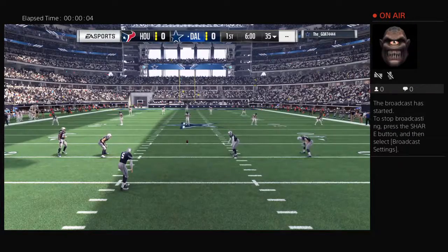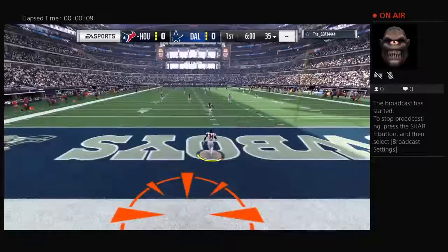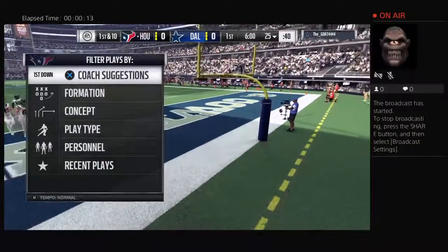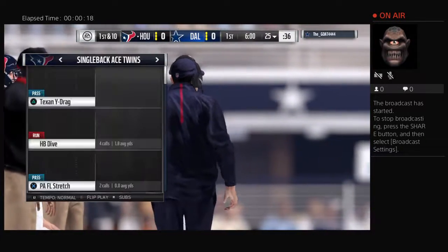Dallas AT&T Stadium. Straight ahead, we've got a good one on tap here between the Houston Texans and the Dallas Cowboys. And this will not be returnable. It's out of the back of the end zone for a touchback.